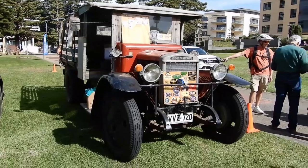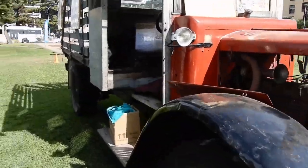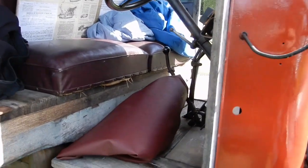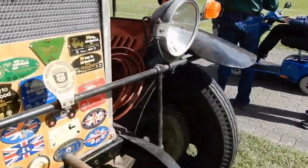And then we've got this very old Morris commercial truck. I'm not sure what the year of it is. It has got a bit of writing in there we might be able to find. 1927. So there you are, if you wanted a truck back then, that's what you got.